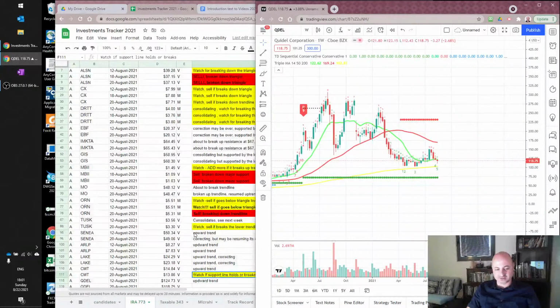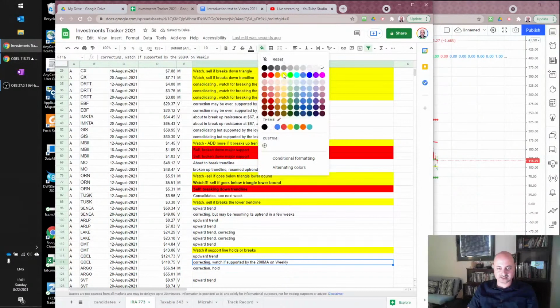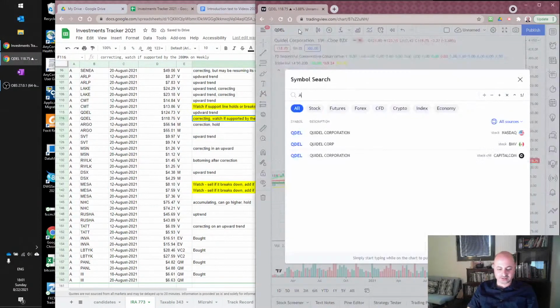So my verdict would be correcting. Watch if supported by the 200 MA on weekly. Let's put it on the yellow list. Okay, a few more stocks to go. Next one is Argo.